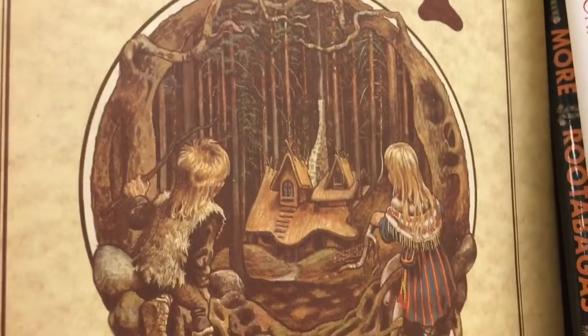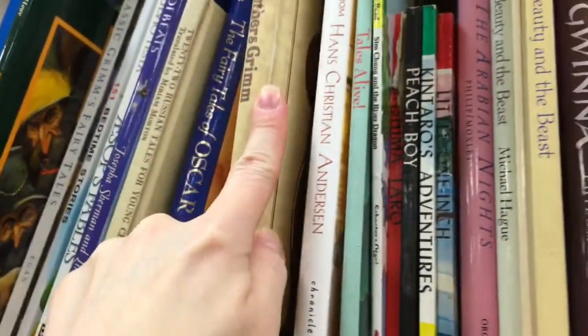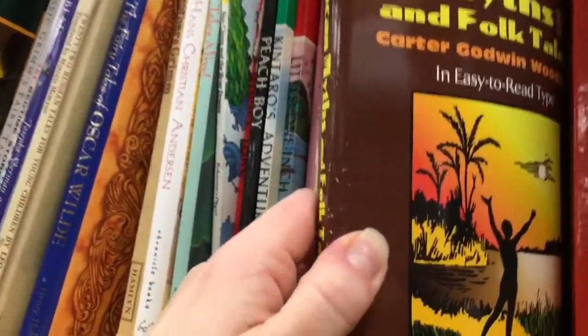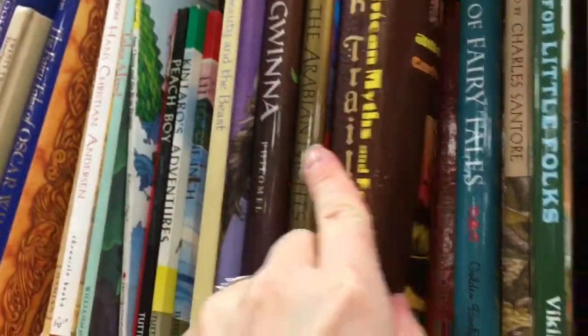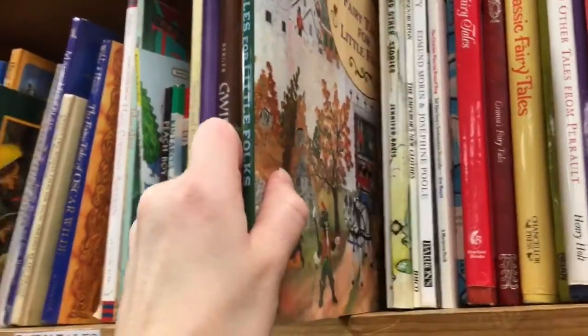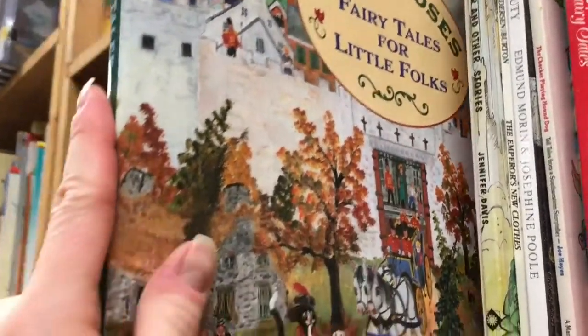I'm particularly fond of fairy tales. I really like Rumpelstiltskin. But I also just love reading myths and legends, fairy tales from all around the world. It's really fascinating to see how the same stories repeat in different cultures.